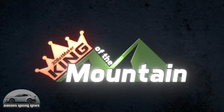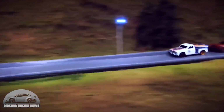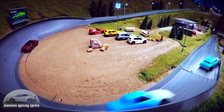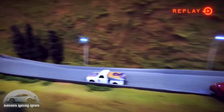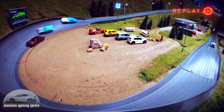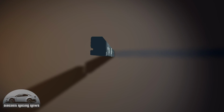And then King of the Mountain over at 3D. So I felt really sorry for this limo. He was probably actually the faster of the cars, but it just kept getting blocked by everybody and just had a lot of bad luck. Didn't get ahead. But those two cars there, beautiful job just avoiding that wreck. It was absolutely brilliant bit of driving.